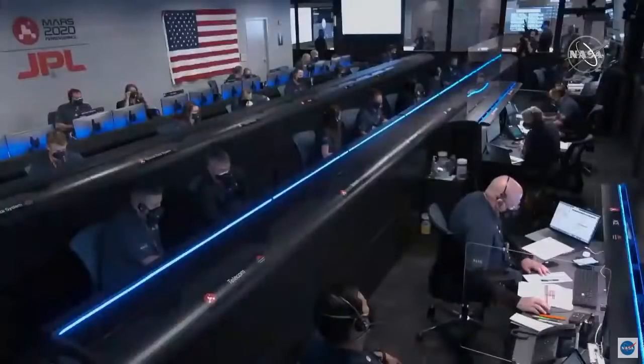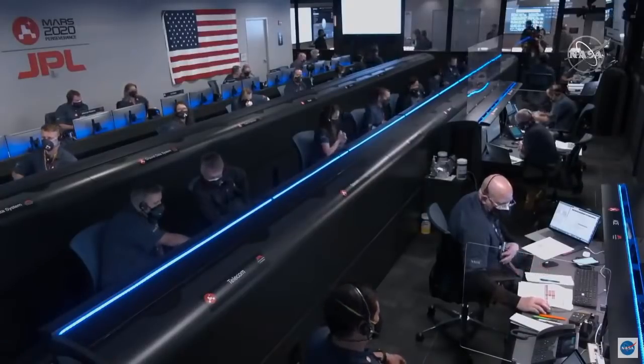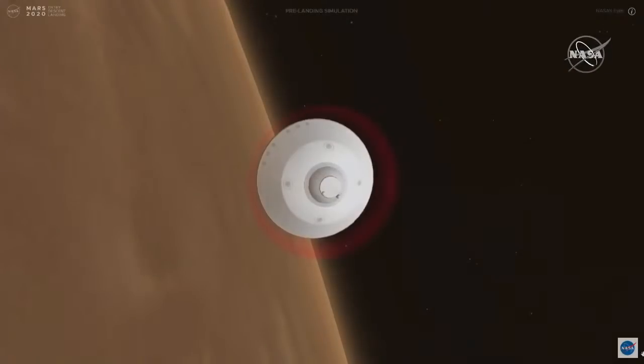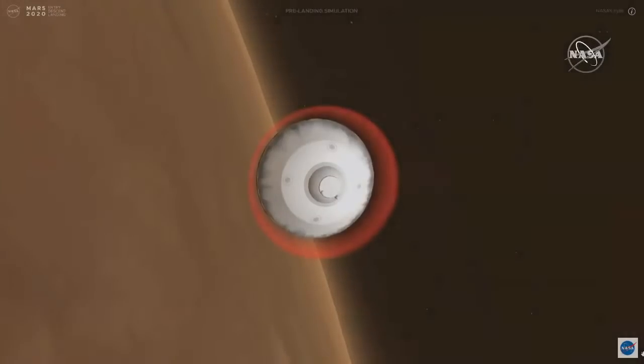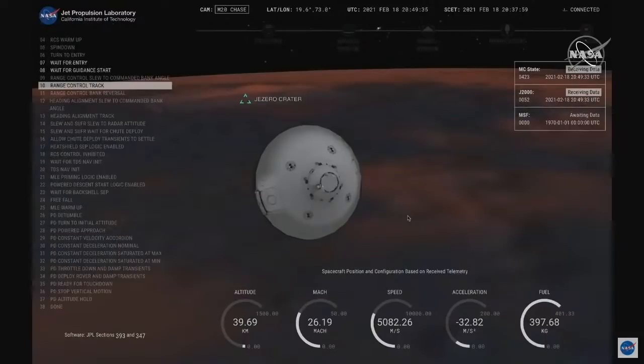Doppler indicates entry into the atmosphere. Navigation is also confirming that we can see a little bit of that slowdown of the atmosphere on the Perseverance entry capsule. Our current velocity is about 5.36 kilometers per second and an altitude of about 67 kilometers from the surface. We are probably seeing MRO plasma blackout at this point. Bank one completed. MRO has lost lock.